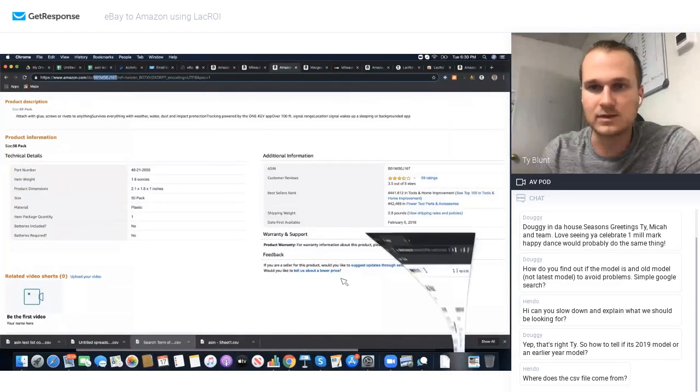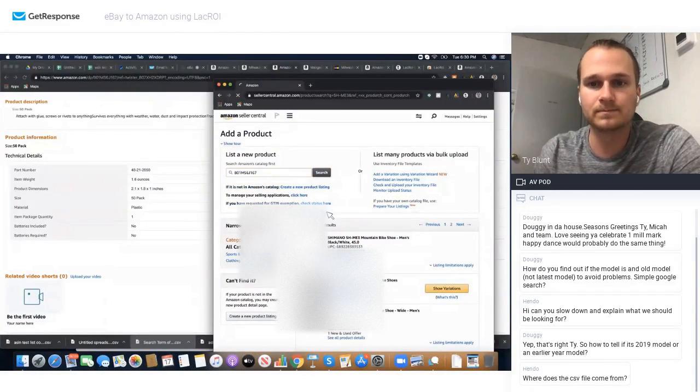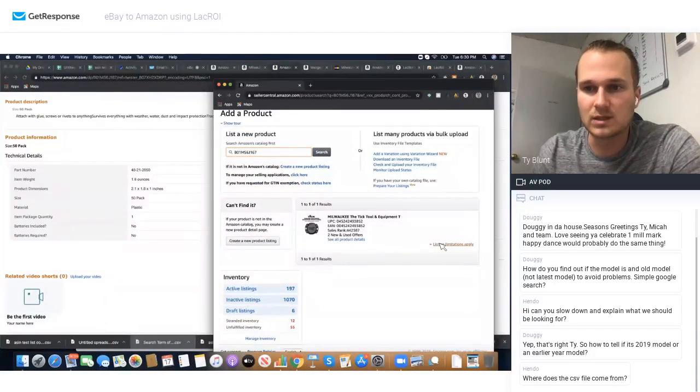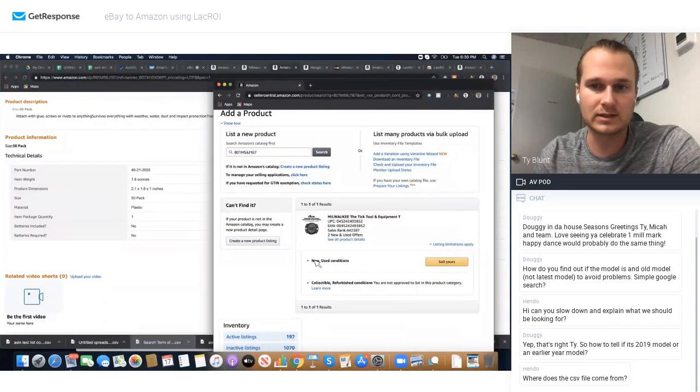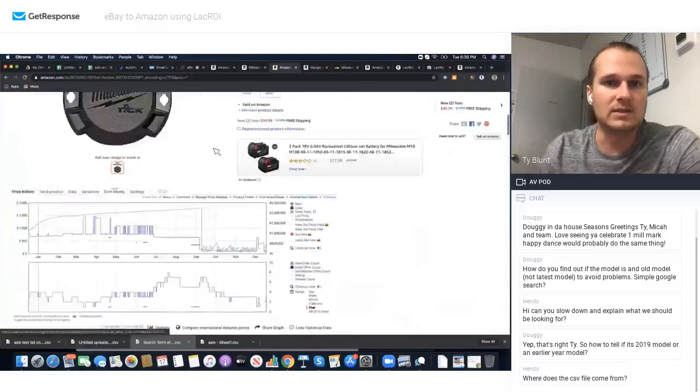I have this Amazon search coming up right here. I'm going to type in that ASIN and search it, and then I'm going to see listing limitations. I personally can sell this new and I can sell this used. So I know I can sell this, which is awesome. So I'm going to go back. That means, yes, I can sell this.